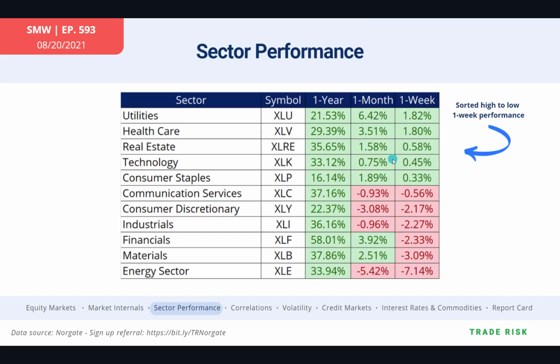Now, if we look at sector performance on the week, you can see it was kind of split here. We saw utilities, healthcare, real estate. Utilities and healthcare were up almost 2%, so pretty sharply there. A little bit less so on the third, fourth, and fifth slot, and then we saw half of the sectors here in the red. Energy was just totally pulling away in a bad sense from the market here, down 7%, a huge move for XLE. So definitely feeling the pain there. You can see the 1 month numbers now going negative for energy.